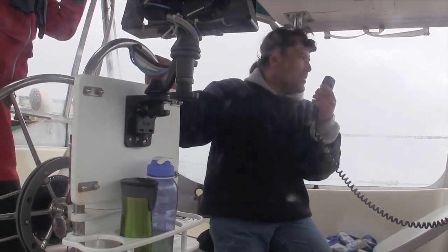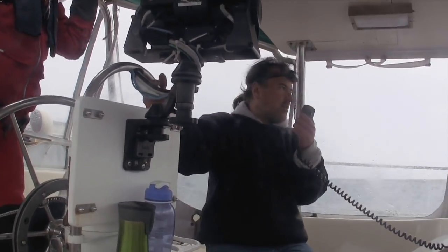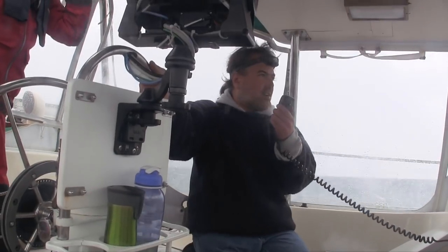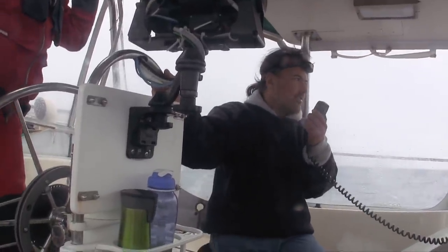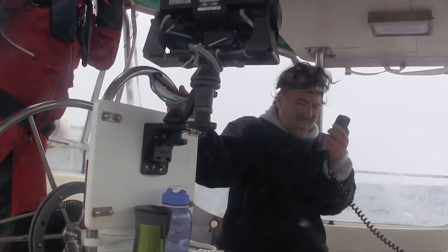Hello. This is Paragon, the boat that left your dock this morning. We actually got out into the water and our steering cables broke. We are steering our boat with an emergency tiller and are returning just to let you know if it's okay. We'd like to come back, over.